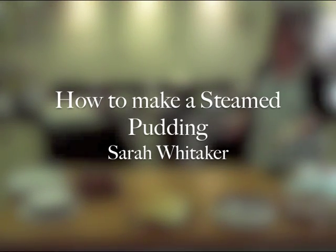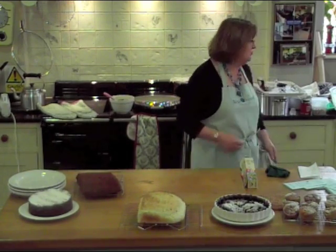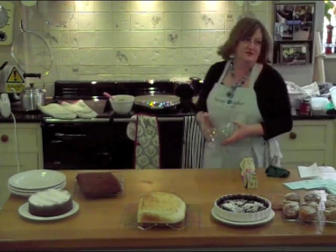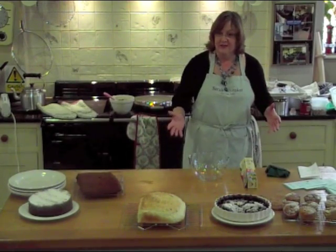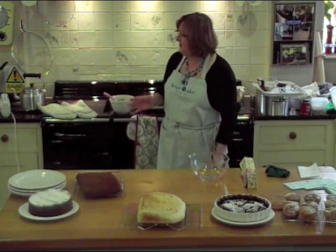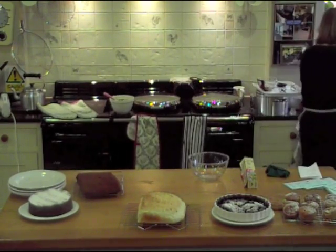Then we're going to move on again to something different, steamed pudding. We ladies all know that a steamed pudding is the nuclear weapon in the battle of the sexes. If you want something in life, steam a pudding. If you want it badly enough, you serve steak and kidney pudding followed by scorching pig, and you can have anything you want.